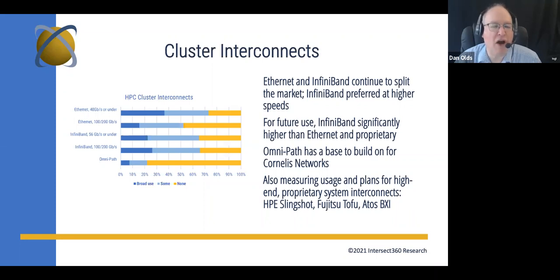Interesting to point out, OmniPath has a base to build on for Cornelis Networks, who recently was spun out from Intel. And I've heard some interesting things about OmniPath 2 from them, and I think that's a space to watch. We did also measure the proprietary interconnects, HPE Slingshot, Tofu, BXI, by the same way with current use and future plans.